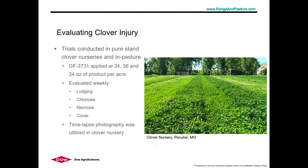Now, this herbicide is not something you go out there and spray and your clover just stands there and takes it, okay? We are talking about a broadleaf herbicide. Clovers are broadleaves, and so you do see some activity on those clovers. But the thing is, these clovers tend to recover very quickly, and it's not something that is sustained over a long period of time. And we've done trials in a variety of settings.